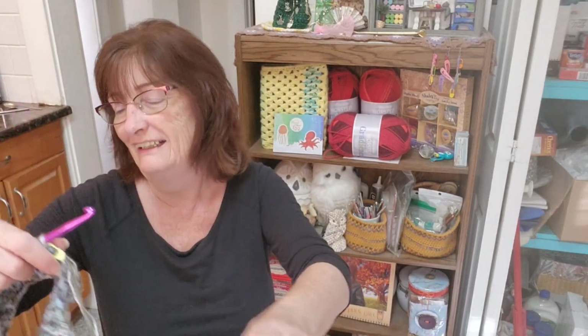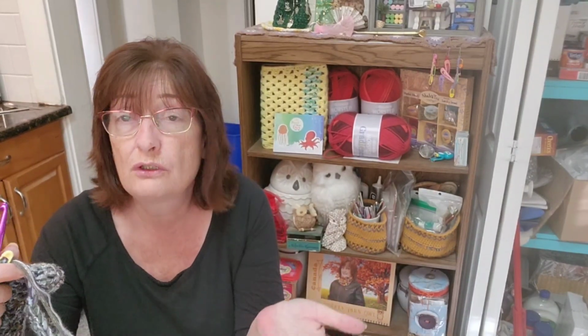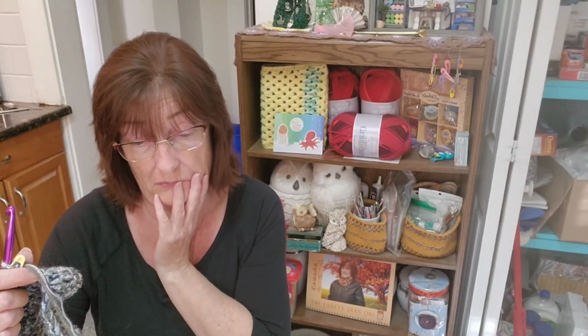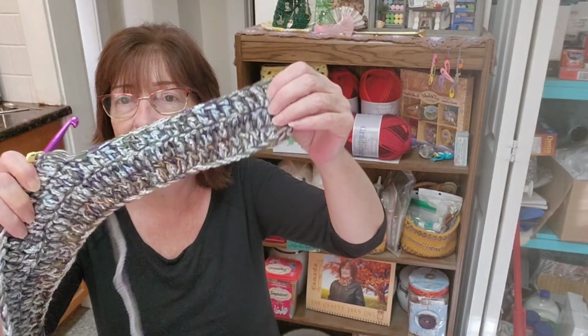Did I explain that properly? I hope so. So yeah, I've been adjusting my chain, and that's maybe what you have to do depending on the size of yarns you use. Maybe you're using two 4-weights together. I don't know. So are you guys making these cat blankets? All right, so anyway, this is what I'm working on.